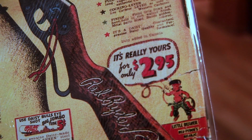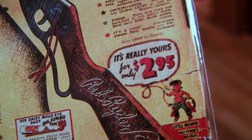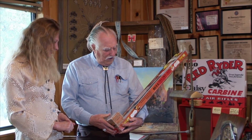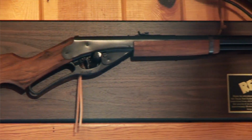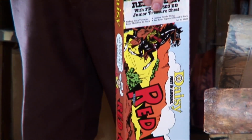So when this was originally produced, this was only $2.95? Yeah. Oh my goodness. Yeah, it came with a bunch of BBs too. But they were a little more powerful in those early days. Up there is the very first one that came off the production line, and that was in 1938.